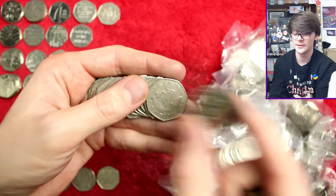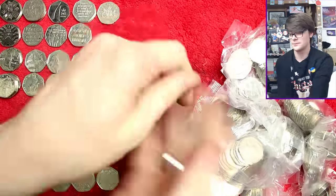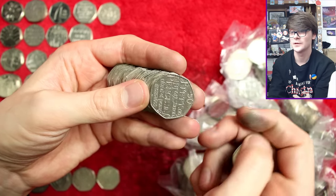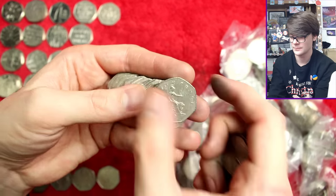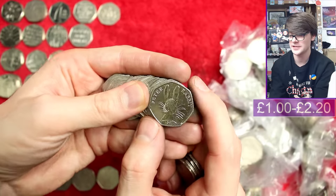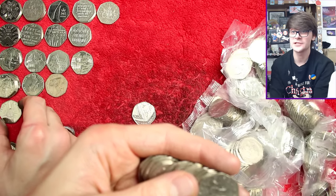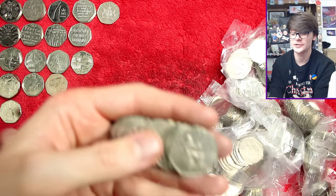Diversity Bill Britten again. There's another dictionary. Oh, 2016's Peter Rabbit, our first 2016. Well, Peter Rabbit that is. Very cool, one of the three circulating years for Beatrix Potter's characters.